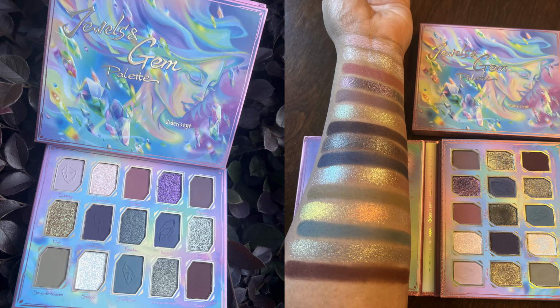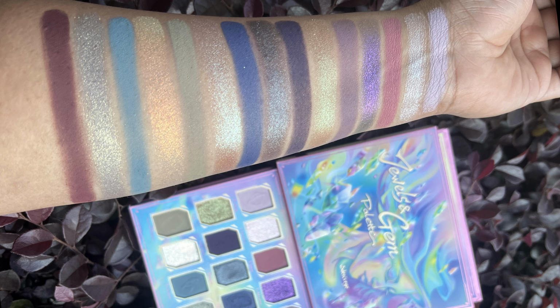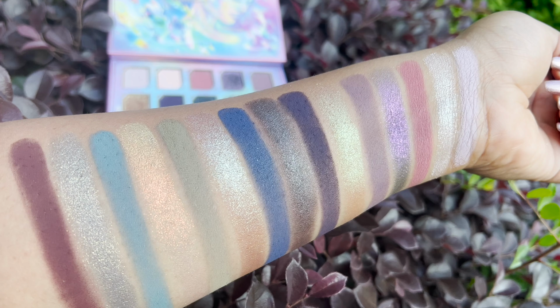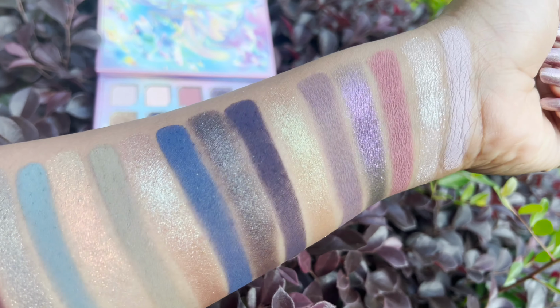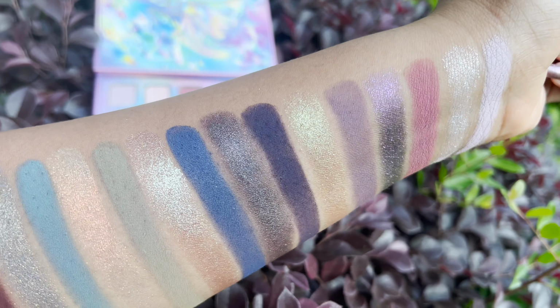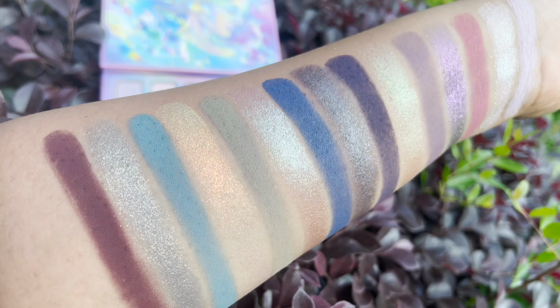Okay, let me tell you a little bit more about the palette. Embrace the allure of precious stones and minerals with our must-have eyeshadow palette. Infused with gemstone-inspired pigments, this collection of rich, velvety shadows offers unparalleled color payoff and blendability. Unlock a world of artistic possibilities as you mix and match these versatile shades to create captivating multidimensional looks that truly sparkle. I'm going to do 3 videos using this palette.